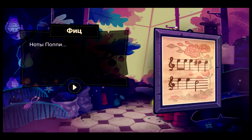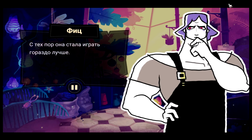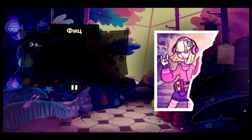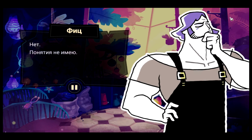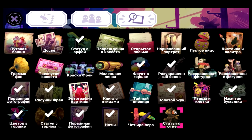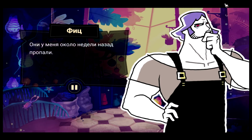Poppy's piano music. I remember when she started learning. She's improved a lot since then. Yeah, that's generally how it works. Да, обычно так. Of course. Это так и работает. Any idea who this is? Poppy? No idea. Ой, пиздишь. What's with the broken glass? Wait, those are mine. The earmuffs. They went missing about a week ago.